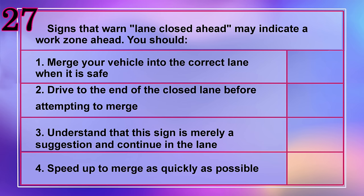Question number 28. Driving in a state of rage can 1. Affect your ability to reason and make decisions. 2. Increase the chance of being involved in a traffic accident. 3. Lead to a revoked or suspended license. 4. All of these choices. Correct answer is 4. All of the choices.